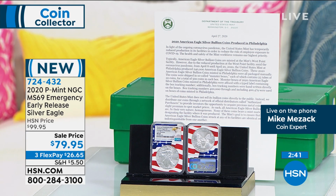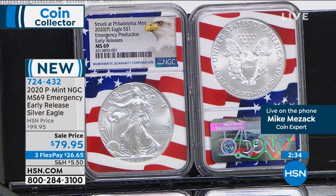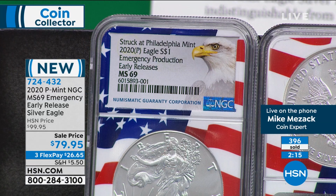Understand, I'm one of the largest coin dealers in the United States, in the world. We currently have a phenomenally difficult time getting 2020 silver eagles. I can't get them. They don't sell them directly to the public. I have to get them through the special authorized distributors. The government is 10 million coins behind on the regular coin. Good luck finding the regular coin, let alone this tiny little microcosm of 240,000 coins that were made at Philadelphia that have been blessed by the United States Mint.